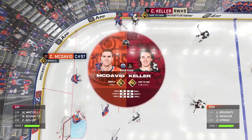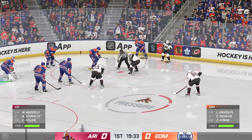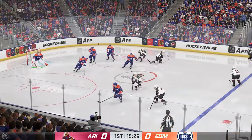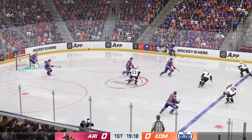Keller's great at making accurate passes, guys. That's his tape-to-tape zone ability, and that's what helps him create scoring chances. McDavid's known for his wheel zone ability, which is his skating speed to create scoring chances. I'll be watching closely to see if one of those players can give their team the edge.